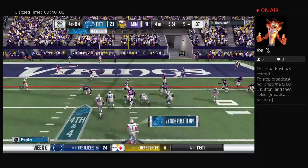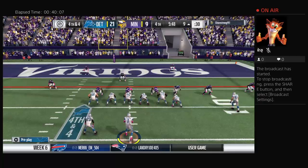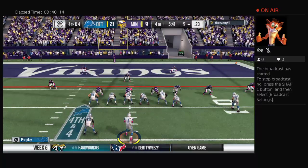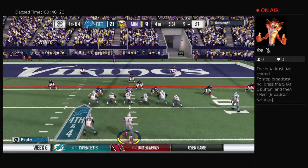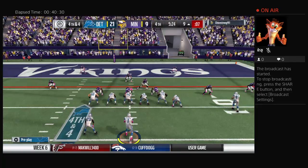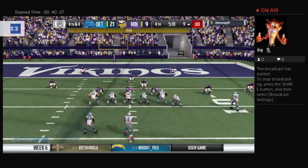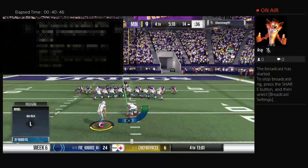NFL teams last year were a little under 50% on fourth down conversions. This is a bit tougher. 4th and 4. They'll need to get the play off quickly. And they're going to take the kick. So out comes a field goal team now for the second time here today.